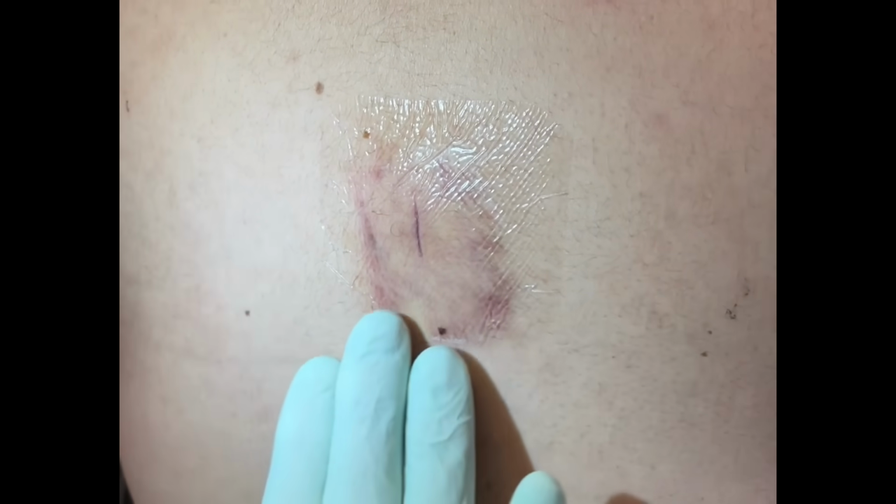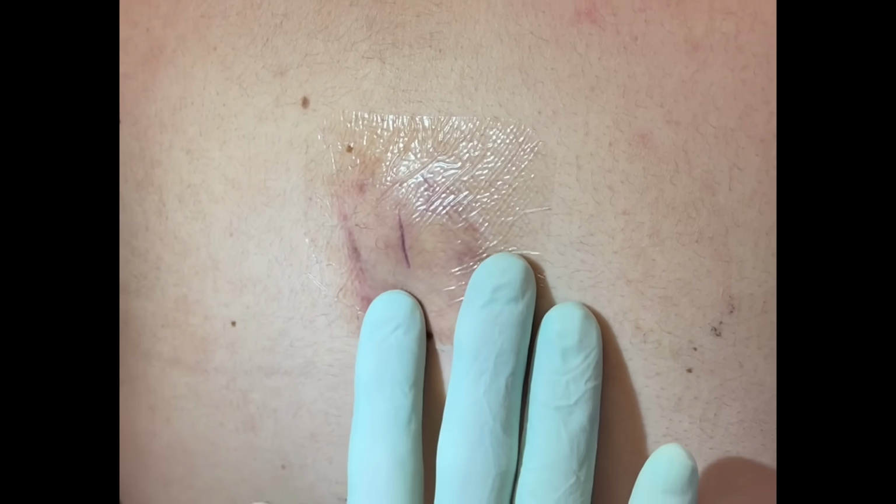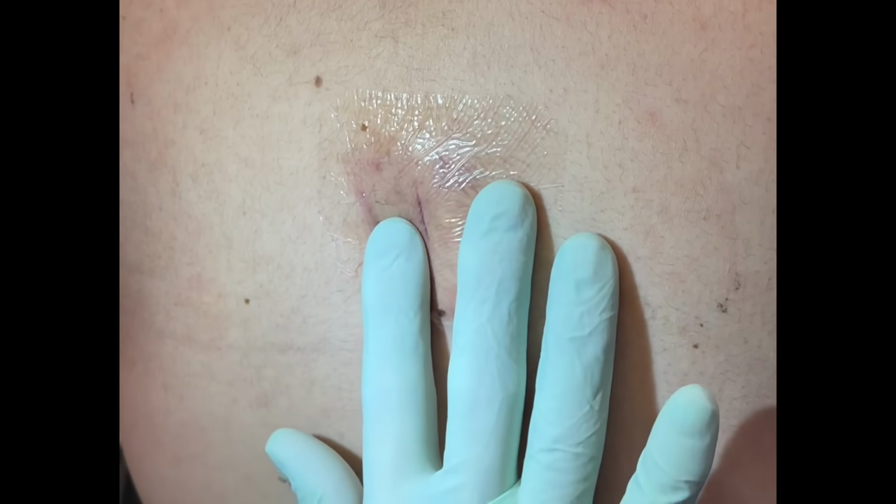So she's looking good. A lot of that redness is starting to go down, and the inflammation. She doesn't have any tenderness really if we push on it.